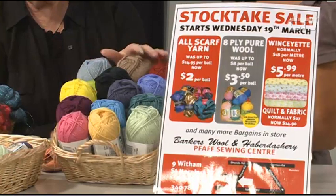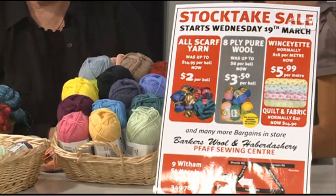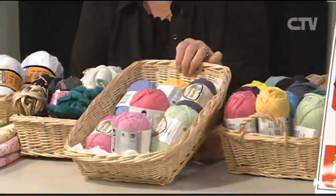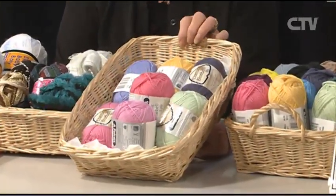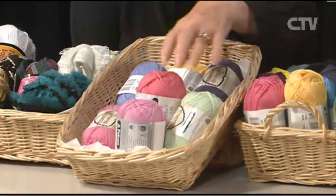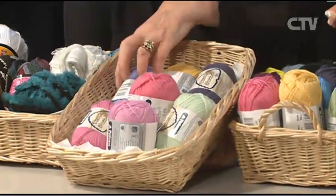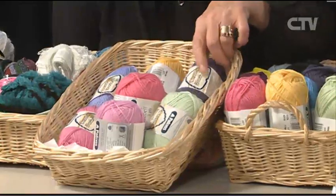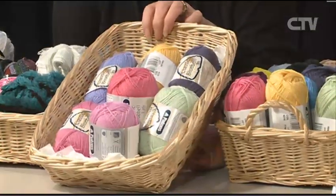We're selling them all for $3.50 a ball. Wow, and also all these colours in the Bluebell. These are deleted colours, by the way. Look how pretty they are, though. And you've got your beautiful pinks. These are 5-ply, and they're normally $8.70, and they're also $3.50.